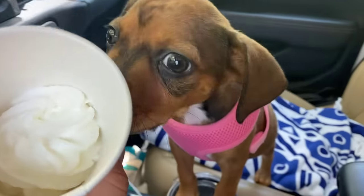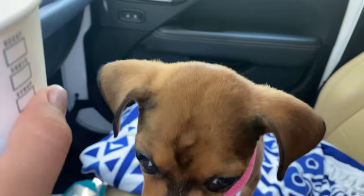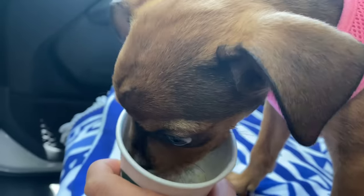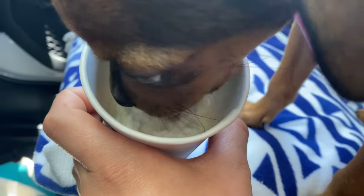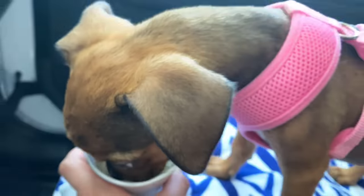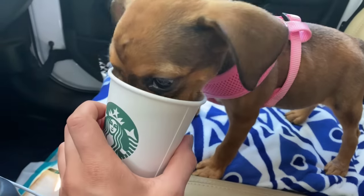So I got this little girl her puppuccino, and she is so excited to see what's inside. Come here. Oh my goodness. There you go. She is just going at it. She loves the puppuccino. Look how cute. Is that yummy? Is that tasty? Look how happy she is, guys. Is that so good?